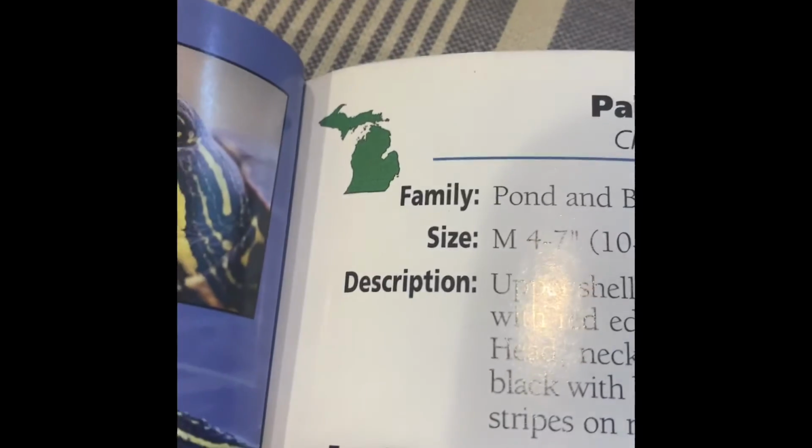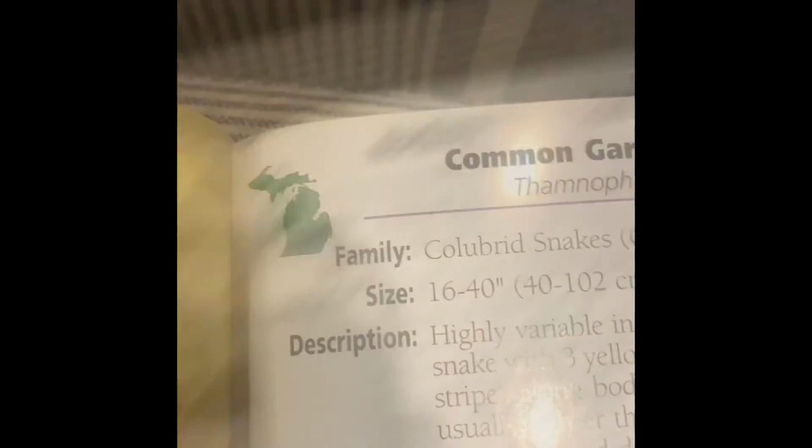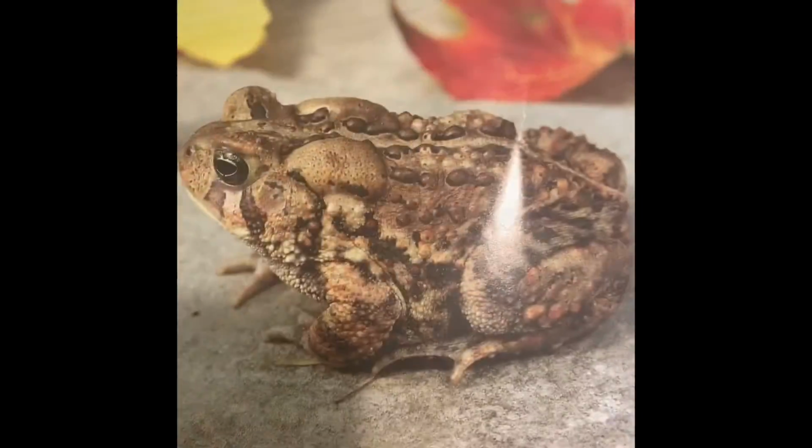Now I'm going to tell you the most common reptiles and amphibians in Michigan and where they are. Painted turtles can be found pretty much anywhere. Garter snakes can be found almost everywhere. Redback salamanders can be found anywhere. Spotted salamanders and other common frogs are pretty common. Red frogs are pretty common. Green frogs are common. Bullfrogs are common. American toads are pretty common.